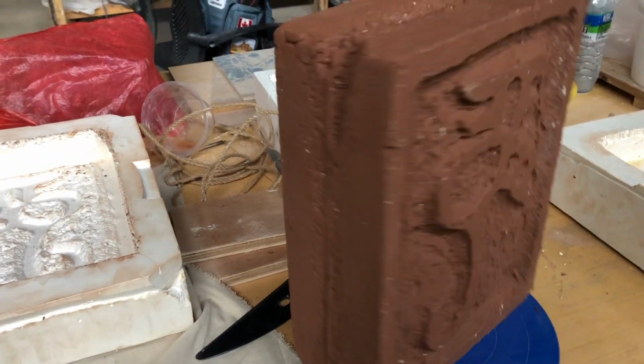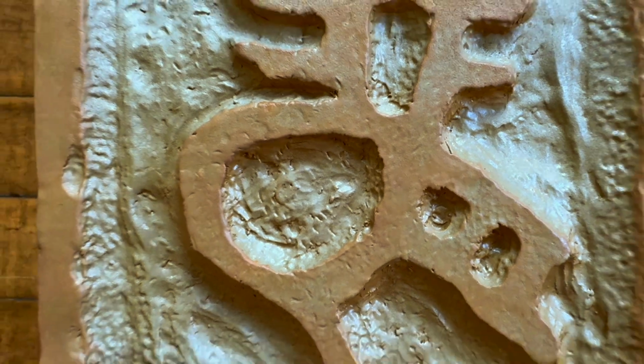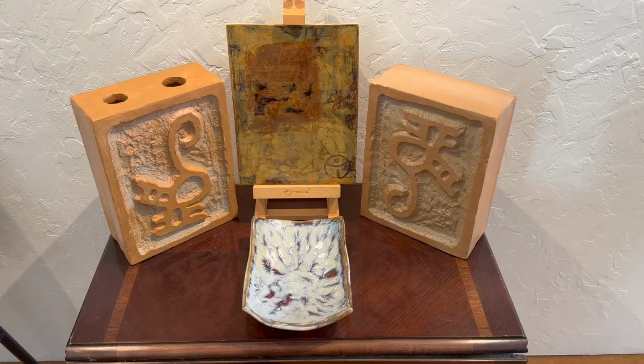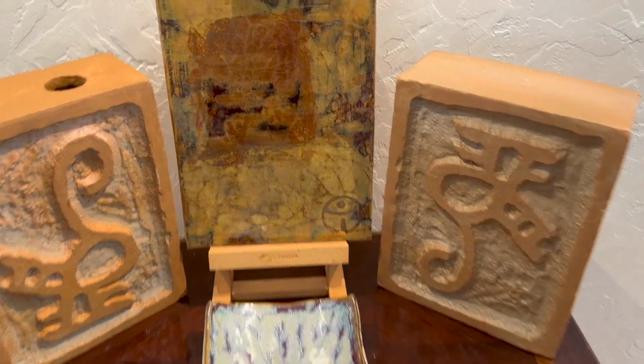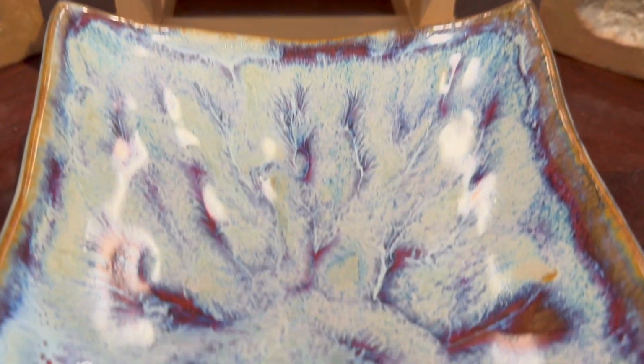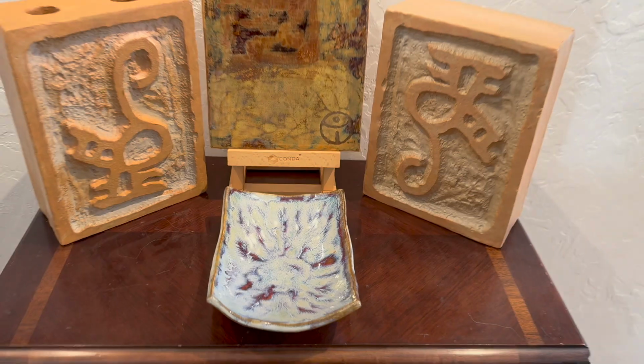I also made a couple of bricks. I wanted to do dragon bricks that I could perhaps cast into my building, and I do believe I'll do that. The interesting thing is when I inverted one of them, you could see a swan or a phoenix. So there was this male-female duality to the symbol.